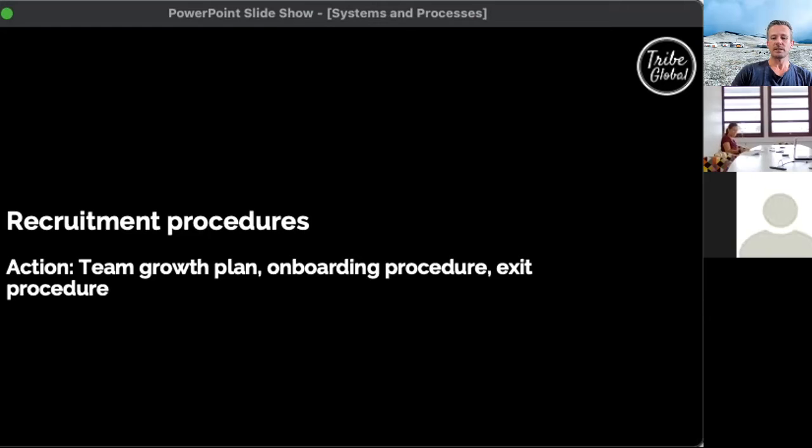And then the other part of that is an exit procedure, which you don't need to bother writing until you get there. But how will you handle when someone leaves? What's the procedure for that? Included in that are things you need to be aware of, like IP ownership, making sure that they don't walk out the door with source code, they return any files they have access to, that all accounts are deleted, system access is removed, that you do an exit interview and really get honest feedback, all these sort of things.